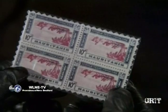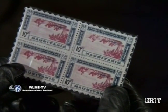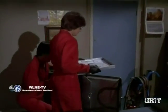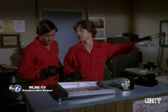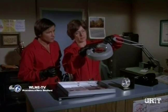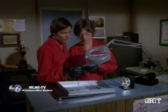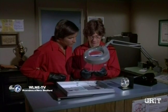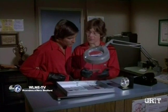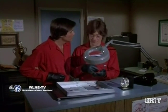So what about these? It's the 1942 Mauritania Airmail inverted block. How much are they worth? More than all the rest put together. About 17,000 for the four of them.